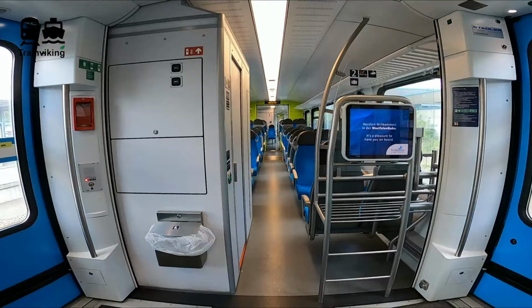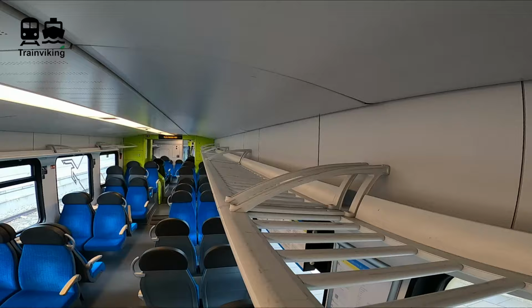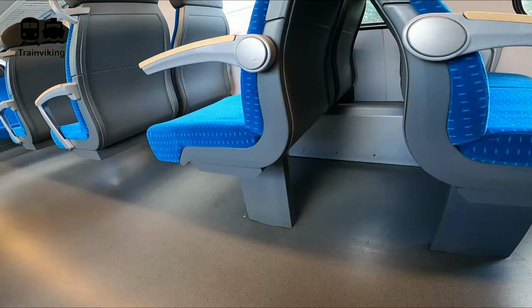Near the entrance doors you'll find screens that will have route information, and also near the entrance doors and at the end of the compartments you will find LED screens that will host route information. There are special luggage racks at some spots of the train, but you also find the overhead luggage racks. Apart from that, between the back ends of the seats you can also store quite a lot of luggage.